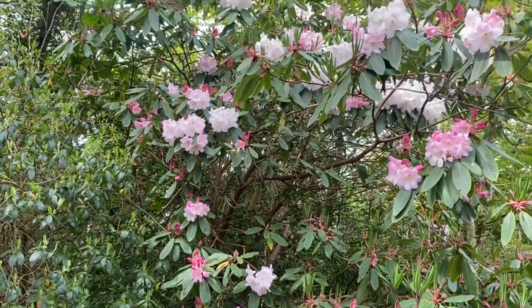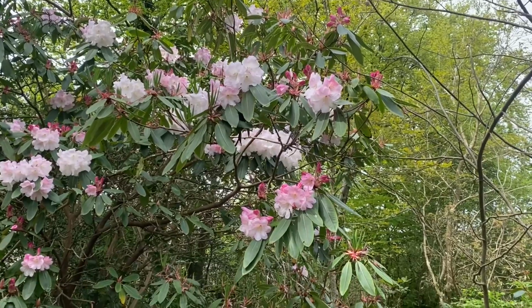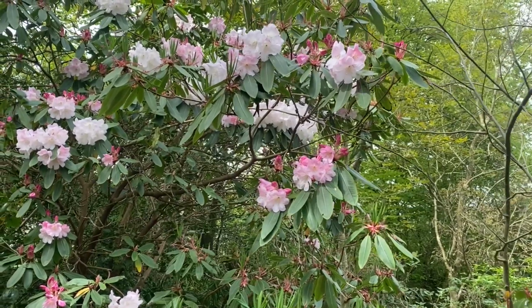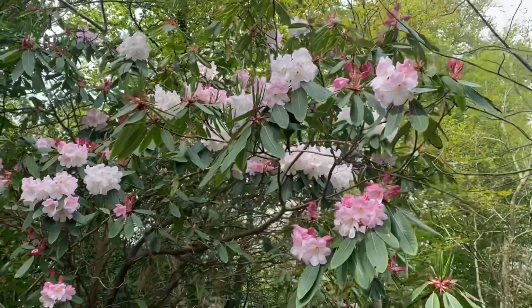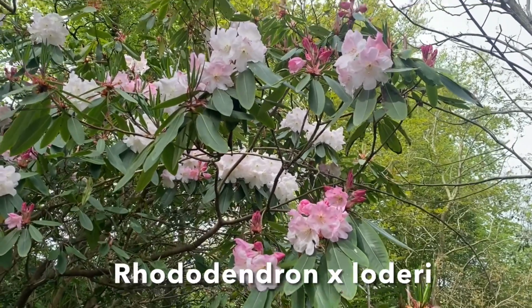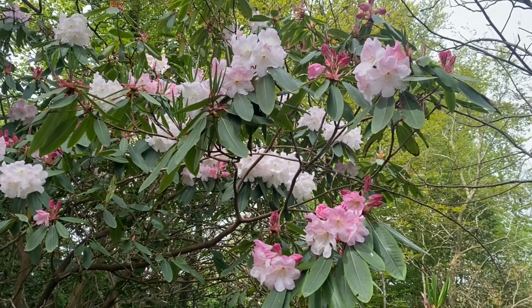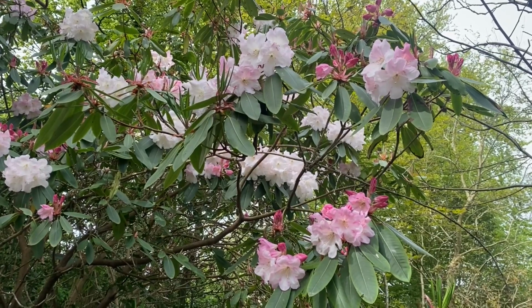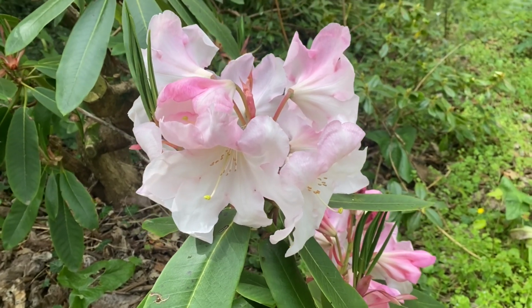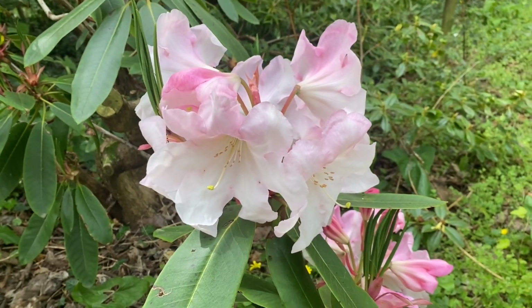Now, in my opinion, the crowning glory of hybrid rhododendrons, and I look forward to every year, is Rhododendron loderi, a cross that was made over 100 years ago, and quite frankly, I think has stood the test of time. It's notoriously difficult to identify which it is. There have been many varieties of this cross, but whatever it is, it's fabulous. Here we're getting up close and personal with its great big scented trumpets pouring out their sweet and spicy, fruity scent.